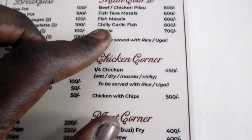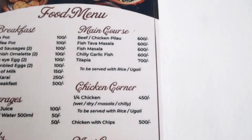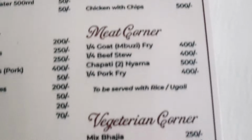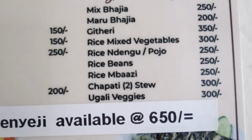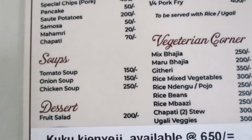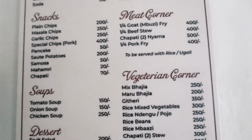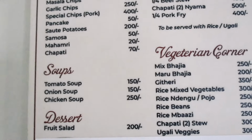Fish tava, fish masala, chili, garlic fish, tilapia. Look at this, 700 shillings. Not even above 1,000 shillings, guys. You see, everything is just 400 shillings, 250 shillings. Look at this, 300 shillings. This menu is the cheapest menu that I've seen. I've gone to different places and the menu is very complicated and very expensive. But this place, look at this, just below 1,000 shillings, you can get a very nice meal and eat and get full.